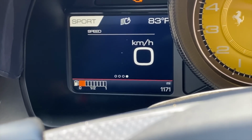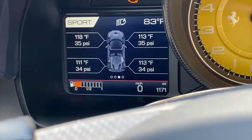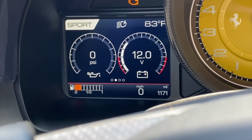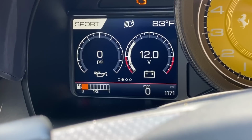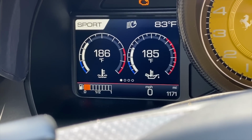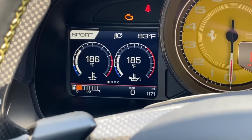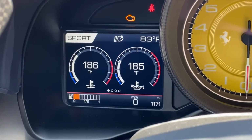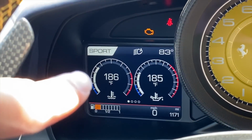But anyway, so you've got your Speedo. You have, it was slow to move, your tire pressure, your oil temp, and your battery level. Or rather, sorry, that was your oil level. And now we've got your oil temp. So that's all that information there. And your cruise control, or whatever you've got for the selection over here, that's going to be displayed over there.